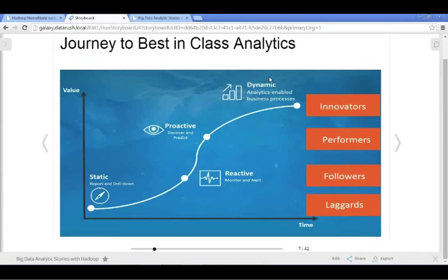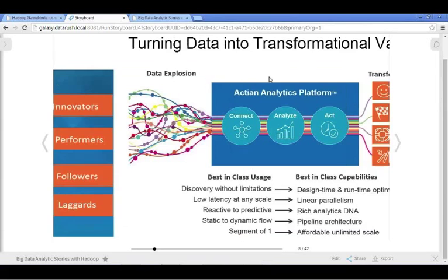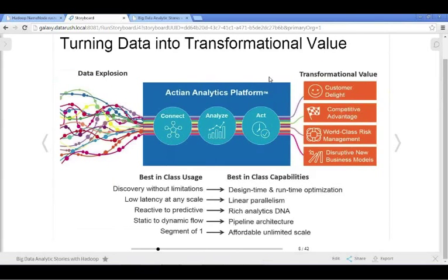Because ultimately it's all about turning data into transformational value. And really what can be created when you can connect to any data source quickly, and when you can cleanse and transform and merge and process that data quickly, and when you can analyze it and build predictive models that can execute and run very quickly, and ultimately create that transformational value, which is around customer delight and competitive advantage in these disruptive new business models. So I'm going to hand back now to Teresa, who's going to give you an introduction into today's case study.